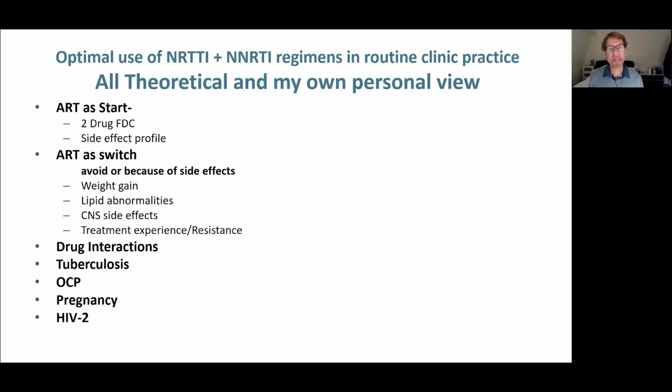And then I'm going to talk a little bit about drug interactions and tuberculosis and the oral contraceptive pill, and a little on pregnancy and HIV-2 too. But the limits to what I'm going to say about these last two subjects, pregnancy and HIV-2, is that we have no data on pregnancy, and all we know is that islatravir works for HIV-2, but doravirine, which is the other component of this, has no effect.